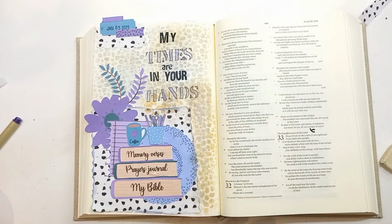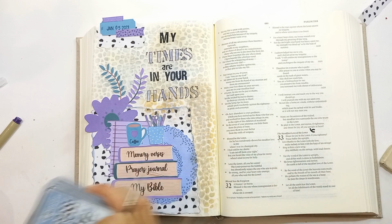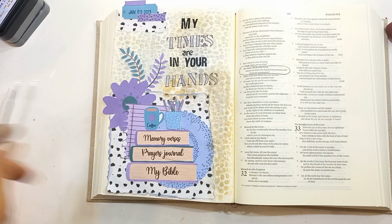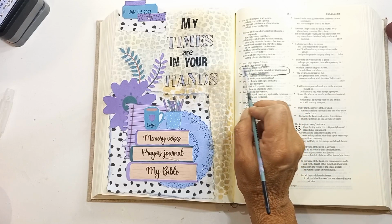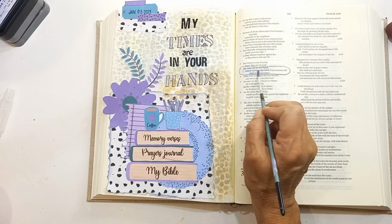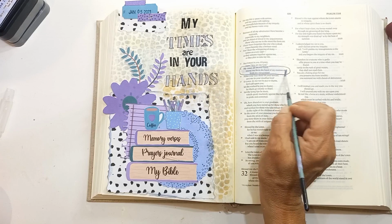So I think it is good to connect with these verses in different ways. So if you can do all three, it's fantastic. But even if you can just connect in one way with this verse, then that is better than nothing. It's time spent in the Word of God, and that is never, never wasted.